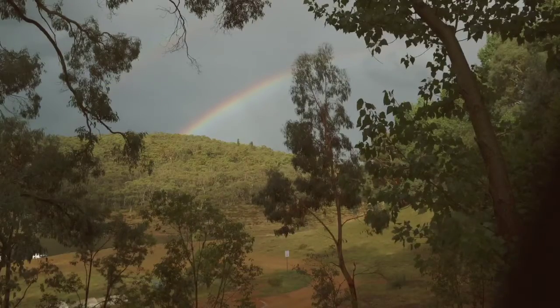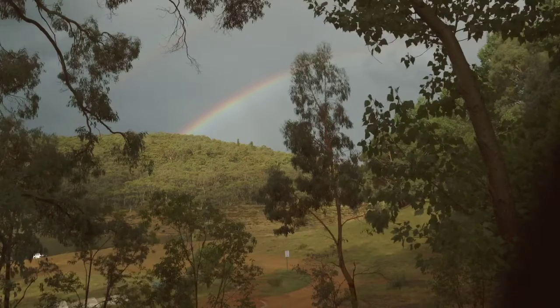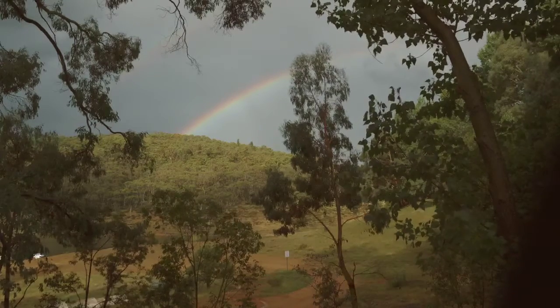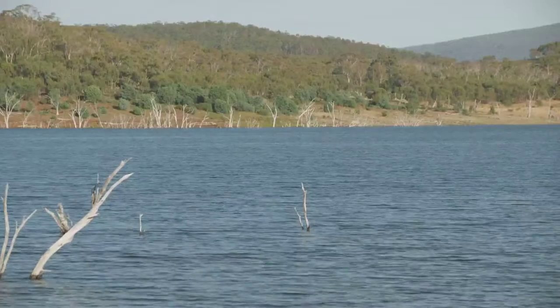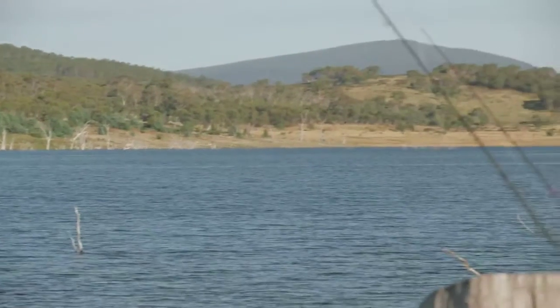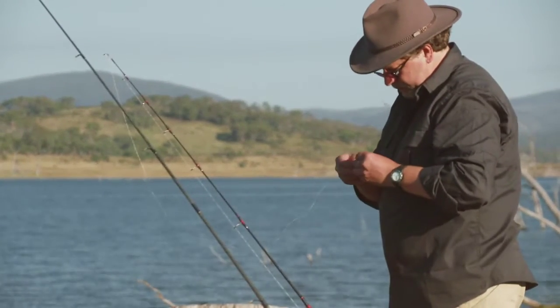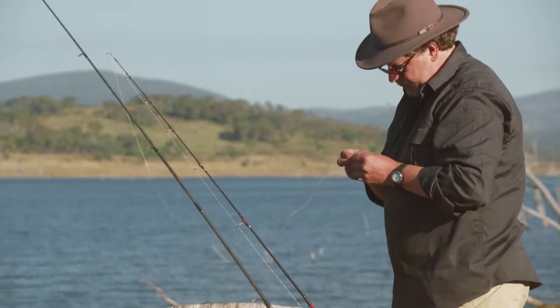Storms chased the crew back to camp, but an evening rainbow gave some promise for the days to come. Dawn brought some better weather, so Ant and Jane decided to abandon the rivers and streams and head for the famous Lake Eucumbene to see if their rainbow trout might be found in those broad, cold waters.